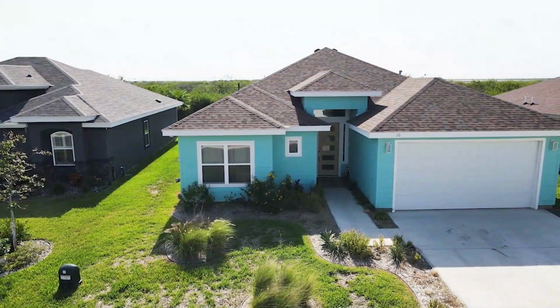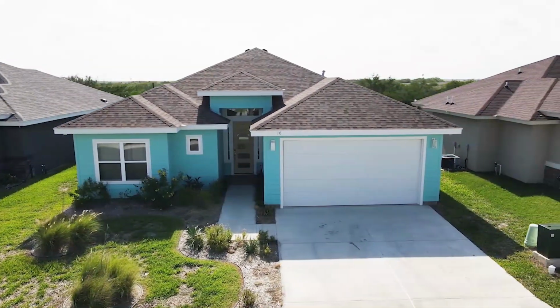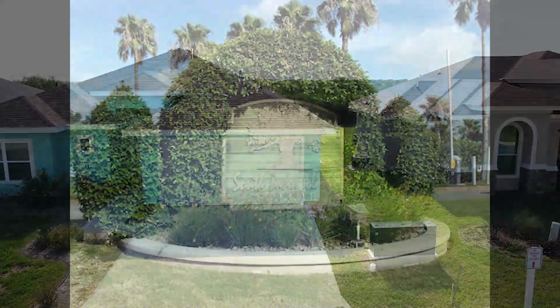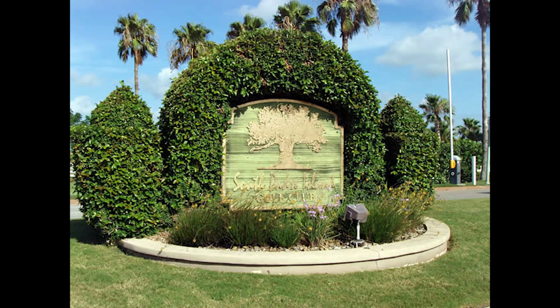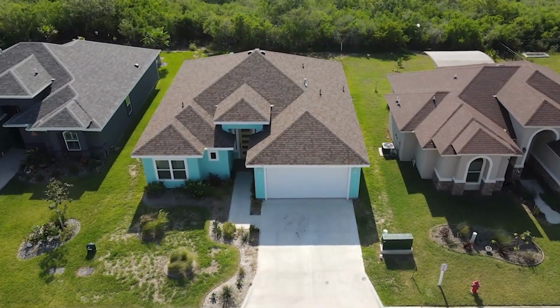If you've been looking for a single-family home that is less than 2 years old, 10 South Bay Hill is the one you've been waiting for. This home is located in Laguna Vista in the South Padre Island Golf Community.